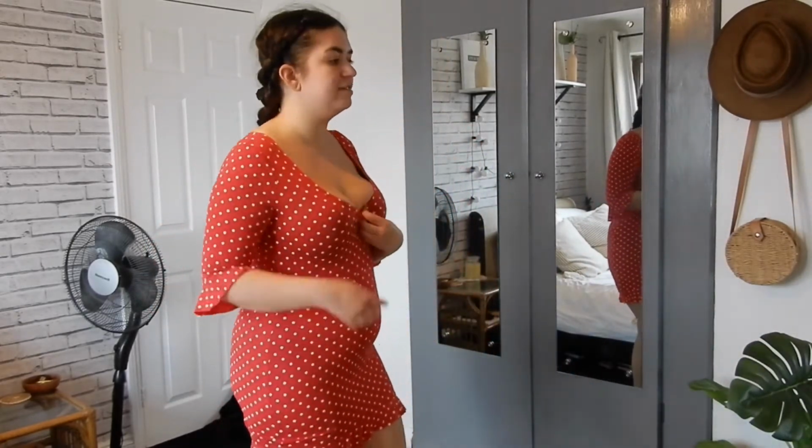So here is the red dress. I'm going to hold it here because if I don't, my whole bra's on show. So this is definitely one I have to wear a little crop top underneath, which is absolutely fine. Now, when I tried this on downstairs, I thought, I don't know if I necessarily love it. I couldn't see it properly.